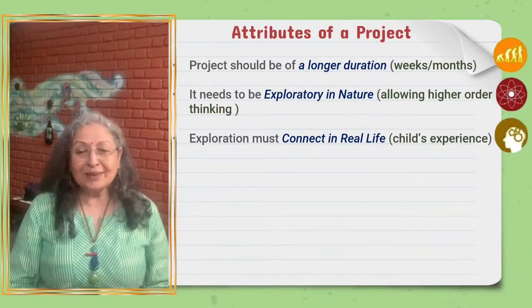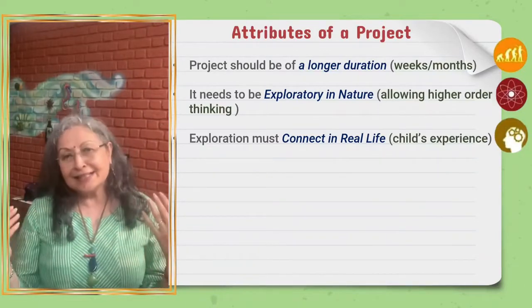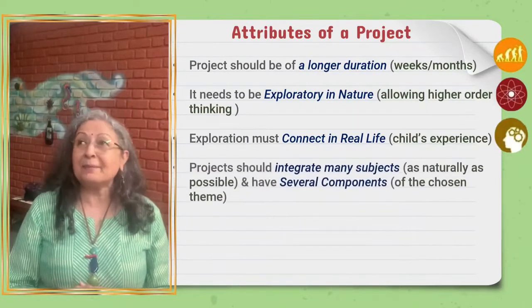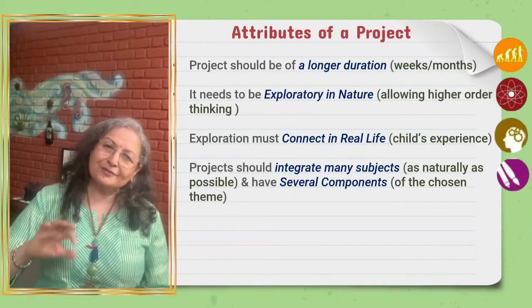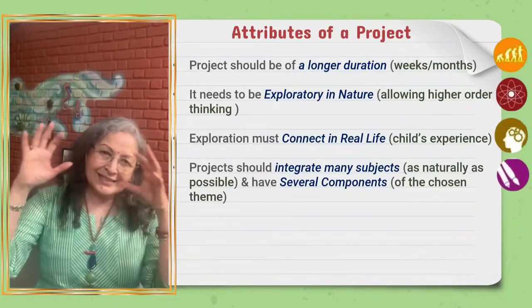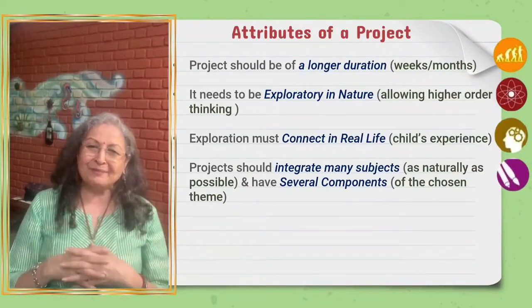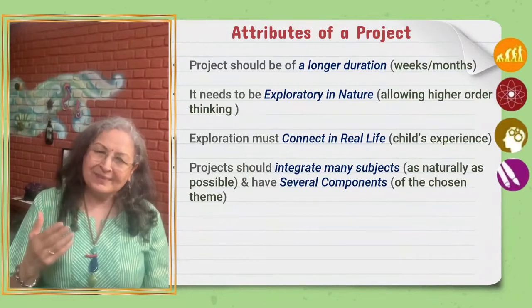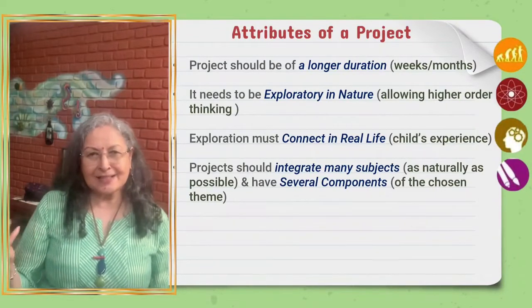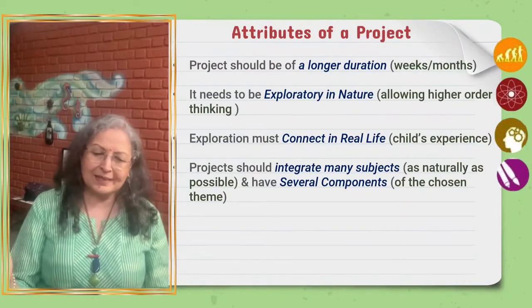The next thing that we need to think about in terms of a characteristic of PBL is that it needs to integrate many subjects. But I must say that it should be done as naturally as possible. Don't try to force fit. So don't begin with, oh, these are all the subjects that I have, now somehow I need to fit this into this theme of PBL. That's not the way to do it. The way to do it is to think about a theme and see what subjects it lends itself to, as my subsequent episodes are going to show you with several exemplars.